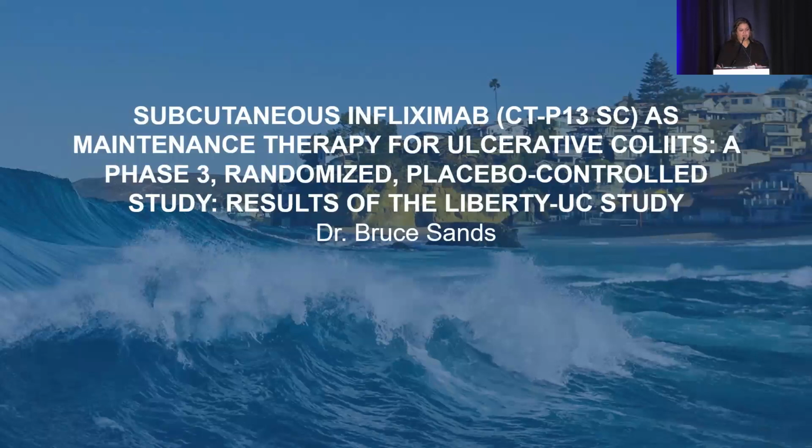So this abstract won a poster of distinction. It's by Dr. Bruce Downs from Sinai. So now we talked about, okay, we can switch patients from IV to sub-Q. How about maintaining them on sub-Q? So this was sub-Q infliximab as maintenance therapy for ulcerative colitis.